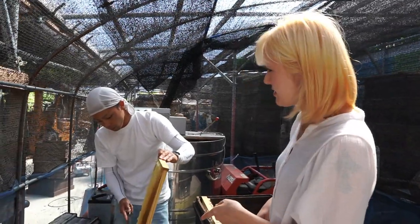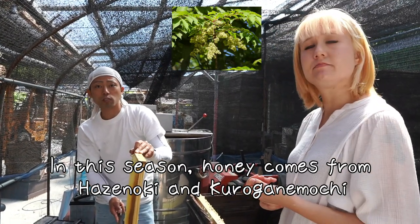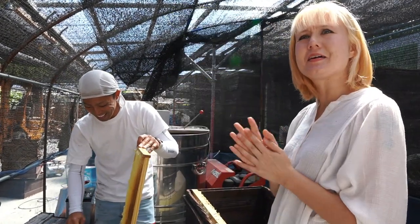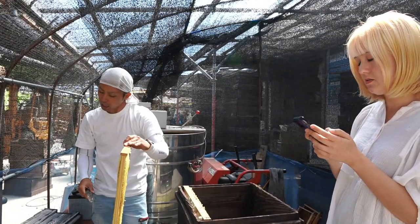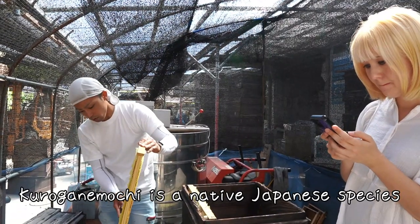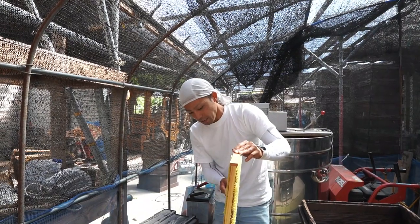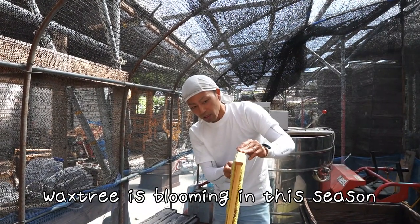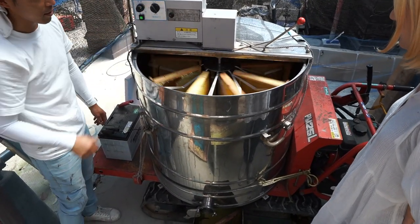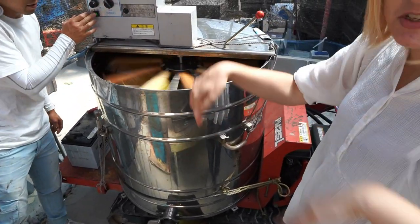What kind of honey is this? What flower does it come from? 今はあのハゼ、ハゼの木、黒金餅とかハゼ。英語はわかりません。Yeah, I don't know that one either. ハゼ。After you look it up. ハゼの木。ハゼは中国から来たのかな。ああ、なるほど。黒金餅は日本。黒金餅は日本固有。固有のやつです。Oh, okay, yeah. We call that wax tree. Hey, wax tree. その花が今ちょうど咲いていく。なるほど、なるほど。Let's spit it. 周りを見とって。Oh, and it goes on the sides and then drips down. Right.